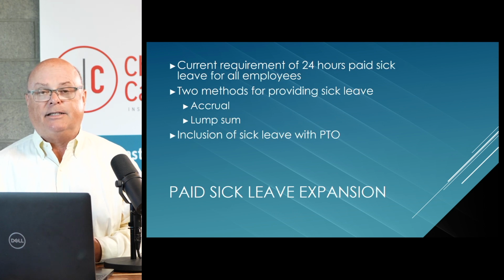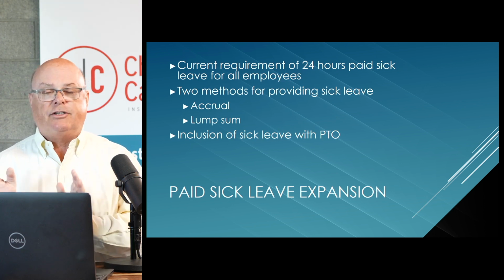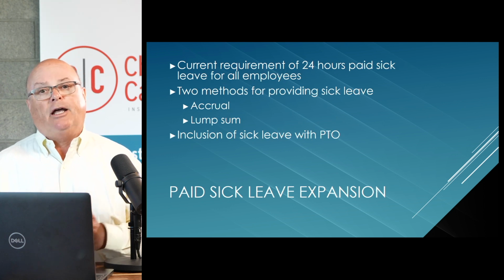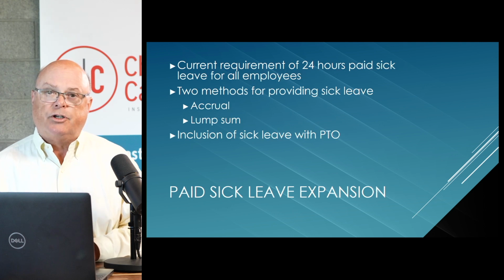The second disadvantage to including sick leave with PTO is that once you call it PTO, it is equivalent to vacation. And so as a result, under California law, you have to pay it out upon termination. So you can't segregate sick leave from vacation in a PTO program. It's all considered vacation and it has to be paid out. And of course, if you put it into two different buckets, with the sick leave portion, you don't have to pay it out upon termination.